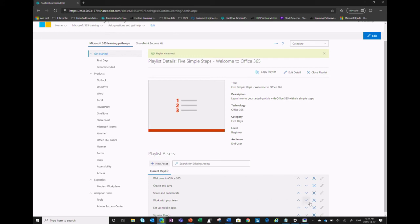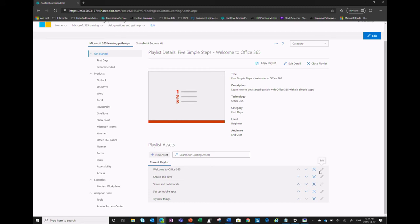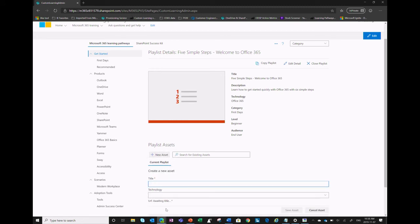Now, this work with your team, that's great, but I've got very specific training content that I want to share with my end users about how to work at Contoso, how to work with your team members. So let's create a new asset, and I'm going to call that one Work with My Colleagues at Contoso Travel. I'll select the technology here.